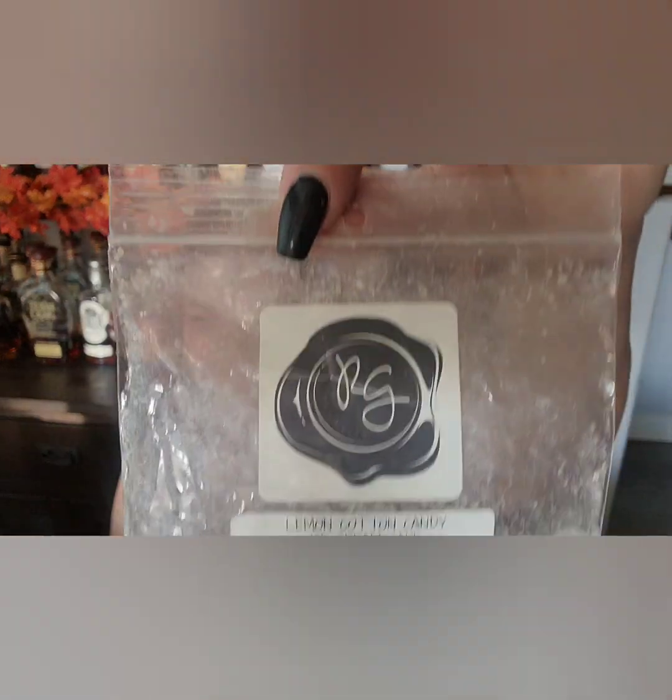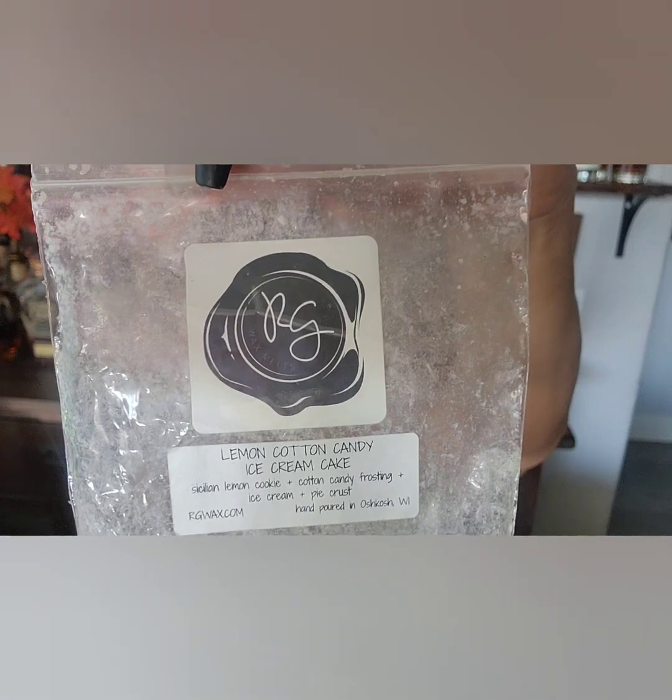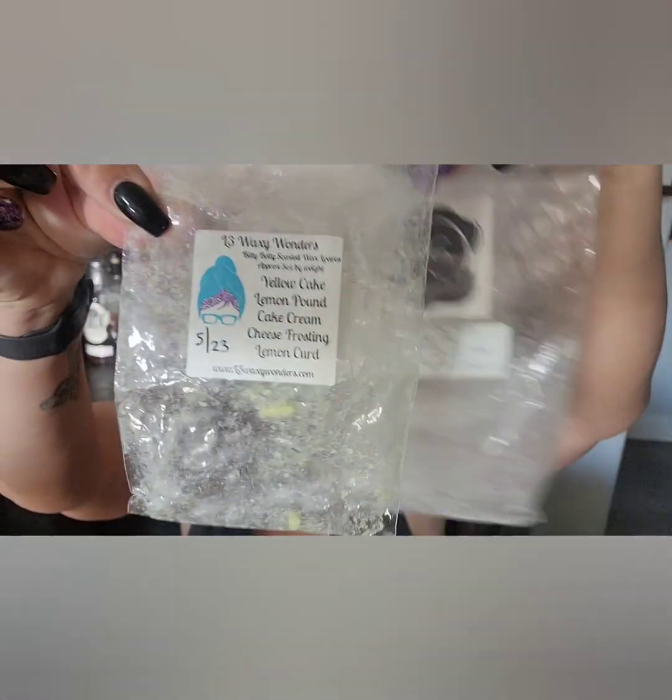Key lime coconut going on my list, and Queen of Cakes not going on the list because there's other ones I like better. Then yesterday, all throughout the house, again, I did from Rose Girls lemon cotton candy ice cream cake, which is Sicilian lemon cookie, cotton candy frosting, ice cream pie crust. And I blended that, alternating warmers with L3's yellow cake, lemon pound cake, cream cheese frosting, and lemon curd. So those are the two I did all throughout the house.